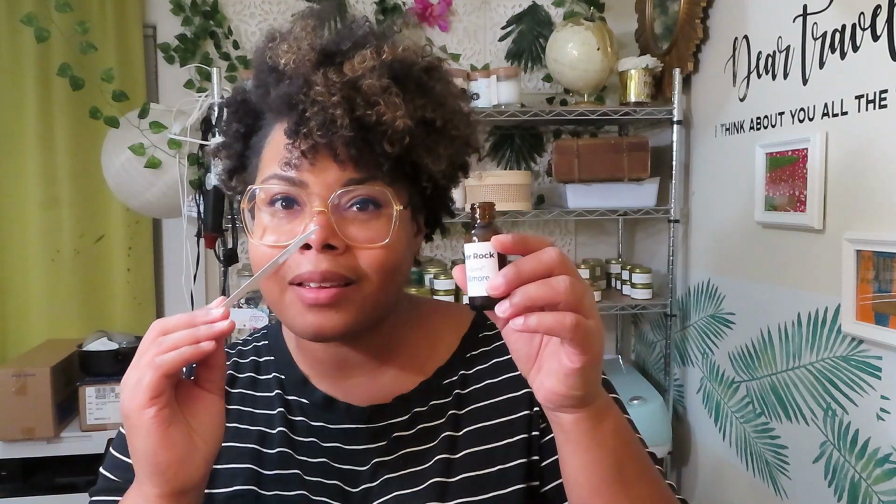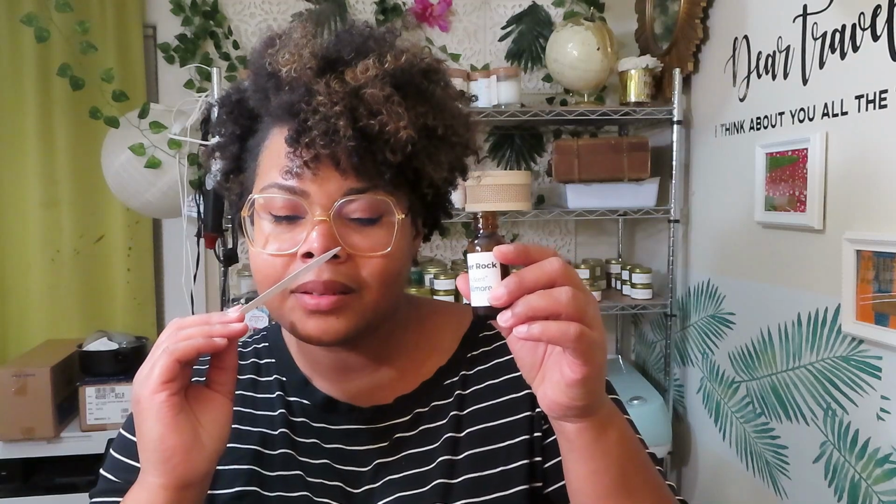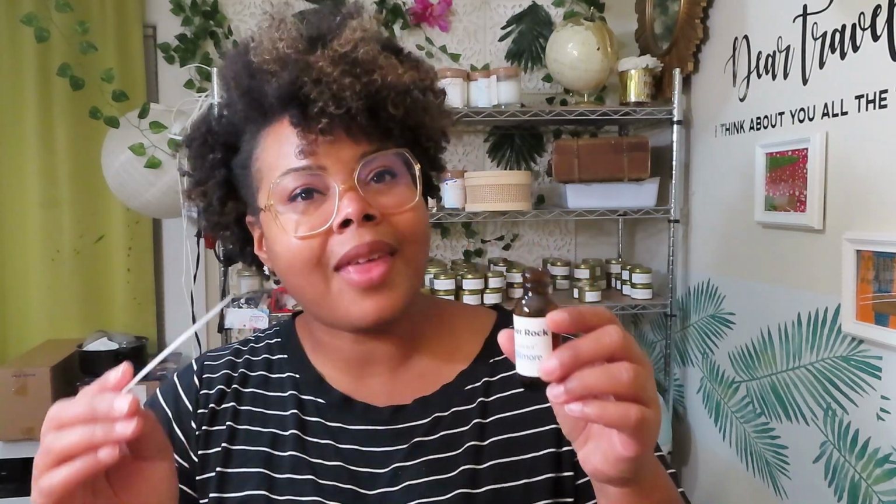This smells like a men's cologne, y'all. River Rock. Oh my goodness. That is nice. You can definitely smell that lemon and bergamot coming through, but it's a nice men's cologne. I could definitely see someone putting this in soap form. This would be a nice soap fragrance. I'm definitely gonna try it out in wax form and see how it goes, but this is definitely a yes.